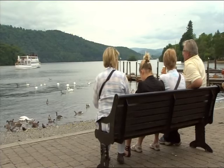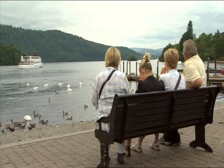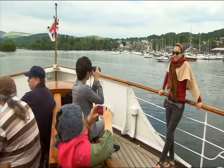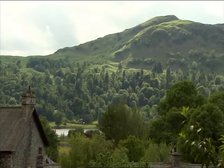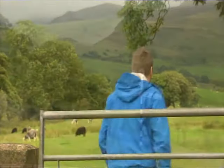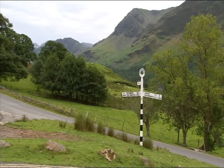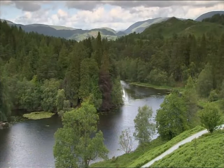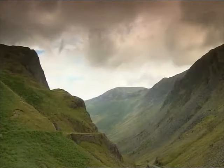I might call the Lake District home, but I have one thing in common with the millions of people who visit every year. I'm constantly surprised by just how beautiful it is. From wild fells to walled grazing land, glacial lakes to forested valleys, steeply pitched mountains to tumbling waterfalls.